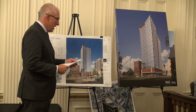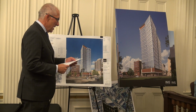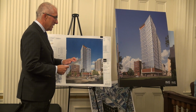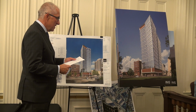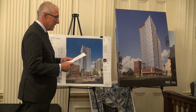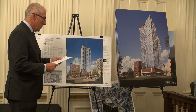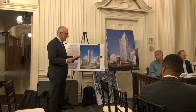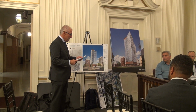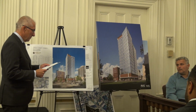Okay, so this is what we're referring to as Spring Street Tower 3. The block and lot, it's block 16, lot 4.01. It's in the New Brunswick Downtown Redevelopment Plan. The lot area is 23,980 square feet. The building coverage is 79.3%. The building height is 300 feet from the average grade.